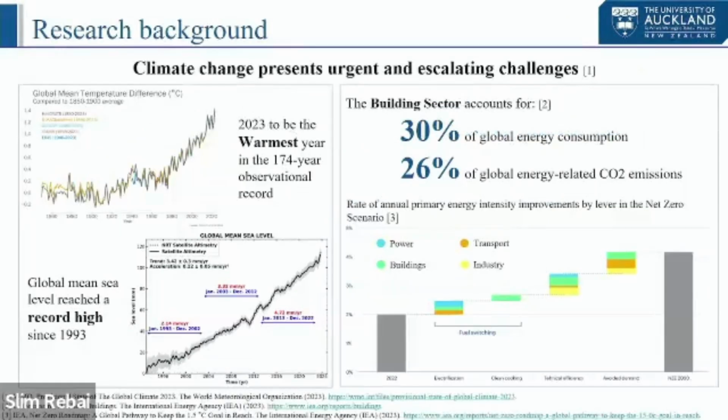Starting from the background. Climate change presents urgent and escalating challenges: the global mean temperature and global mean sea level continue increasing and reached the highest value in 2023. The building sector accounts for around 30% of global energy consumption and 26% of greenhouse gas emissions. Therefore, it is important to improve the energy performance of existing buildings to reach climate goals such as net zero 2030.